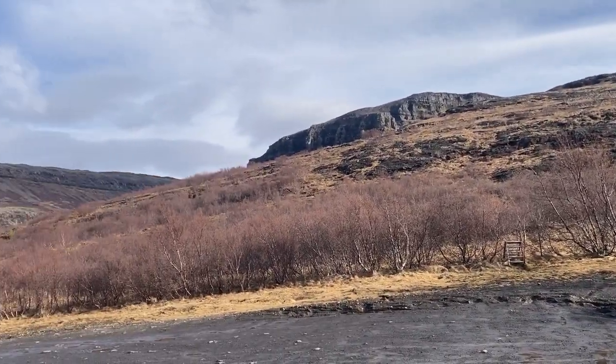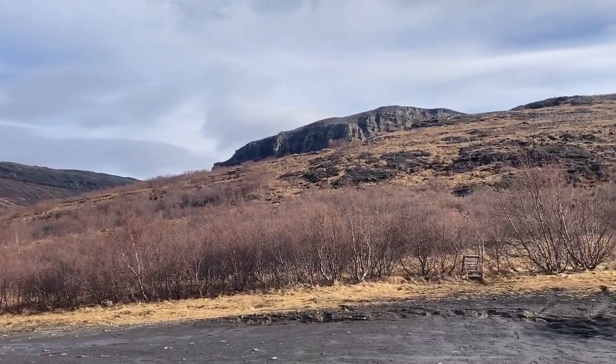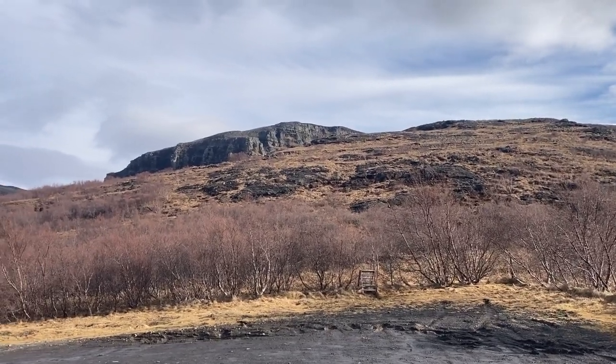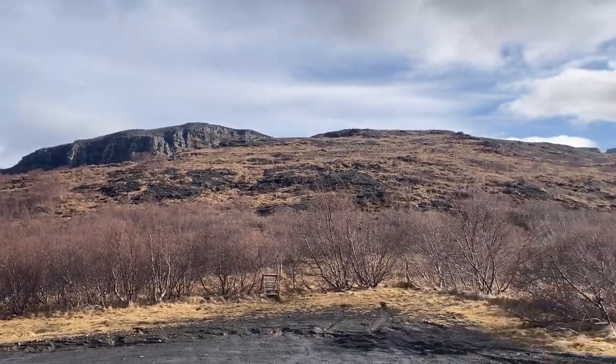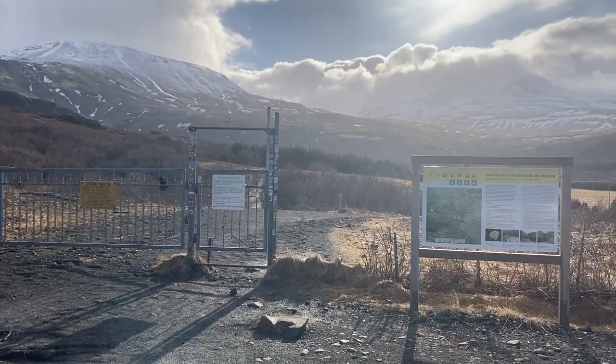So we're hiking the Glymur waterfall trail in Iceland. And you probably can't see, but there's little white specks flying around up there. They're northern fulmar nests on those cliffs. Hope to see them a little closer. The trail starts here. I'll show you some of it as we go along.